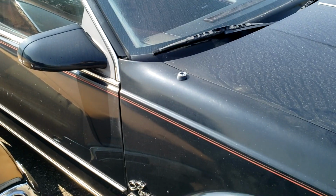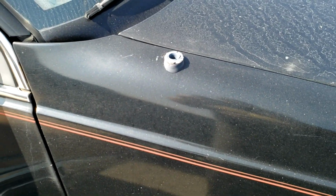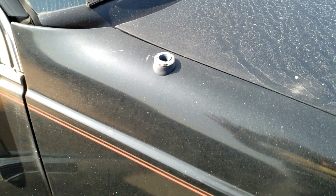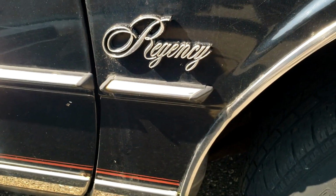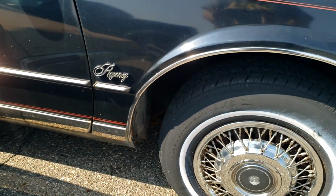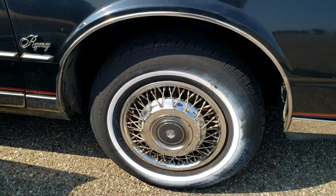Put that down. Let's go look at some features on the car outside. This has an electric antenna. It has the Regency logo on the side. This is not a Brougham, surprisingly. Has the wire hubcaps, 14-inch steel wheels.